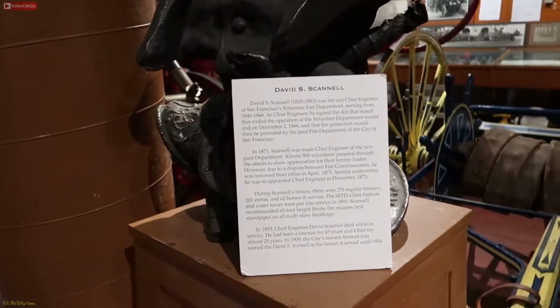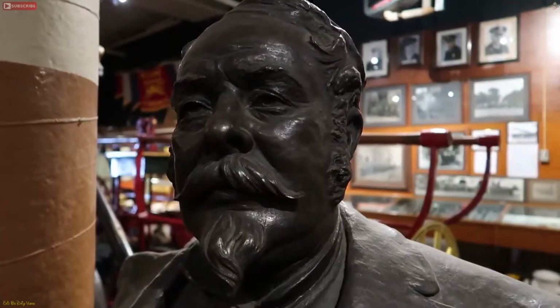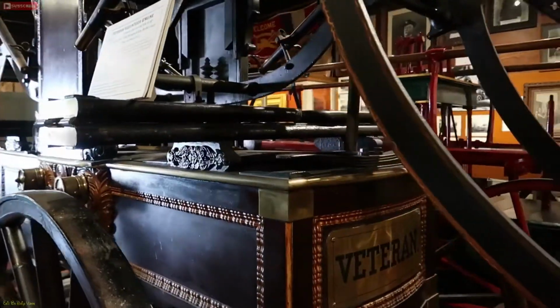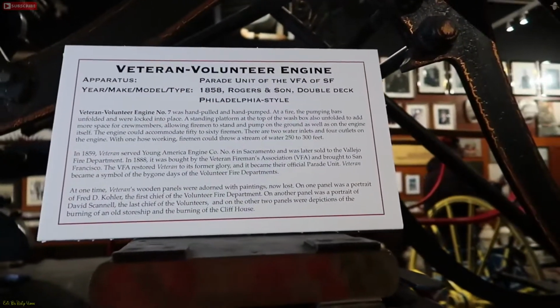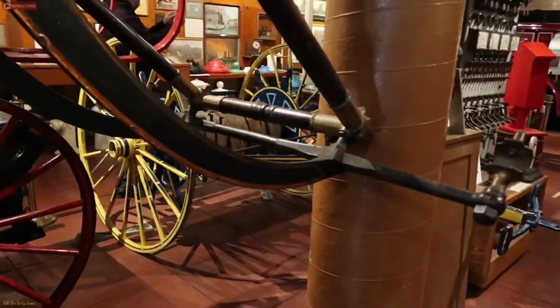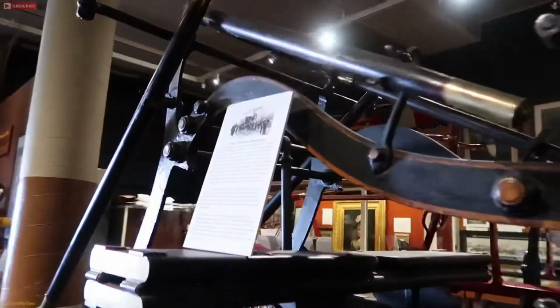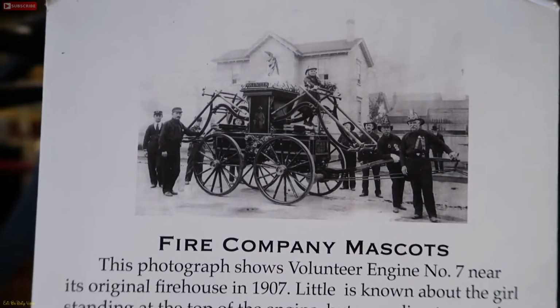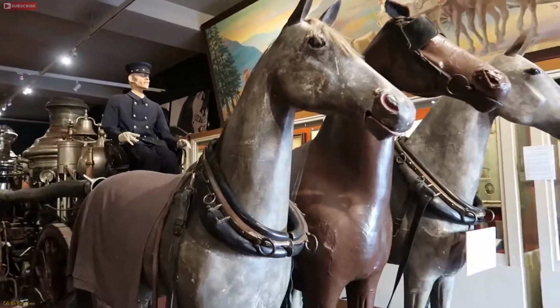David Scannell, the last chief engineer, Seska's volunteer fire department. Another big horse-drawn carriage. It's the veterinarian volunteer engine. The horses would go right here in the front. This is pretty tall. There's a picture of it right there. This is one of the old, definitely old school ones with the horse-drawn. Got the 3 horses right here.